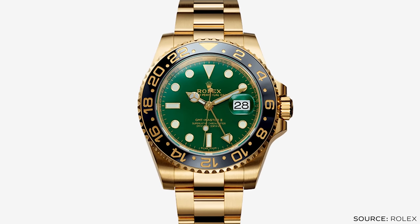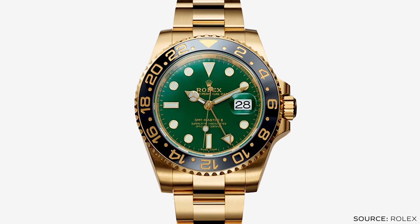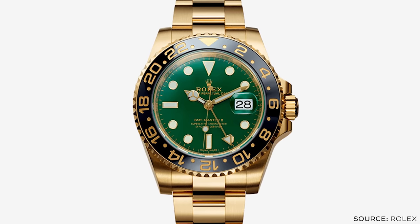The six-digit GMT brought us a lot more luxury. It launched in yellow gold. It was very elaborate. You gotta love the green anniversary dial, even though technically 2005 wasn't the anniversary. They still call it the anniversary dial. Yeah. And it's beautiful. Yellow gold, green dial, black bezel. It slays.